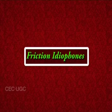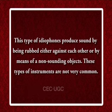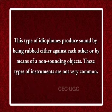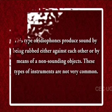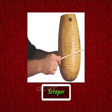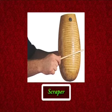Friction hydrophones. This type of hydrophones produce sound by being rubbed either against each other or by means of non-sounding objects. These types of instruments are not very common. Possibly the best known example is the scraper or rasp. It is one of the most primal instruments. The scraper, rasp or stridulator is made of bone, shell, wood, gourd or metal.